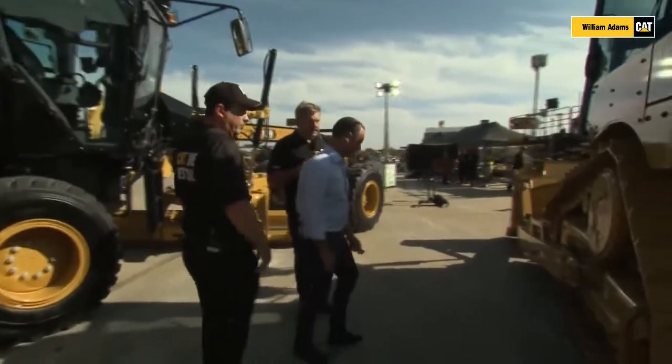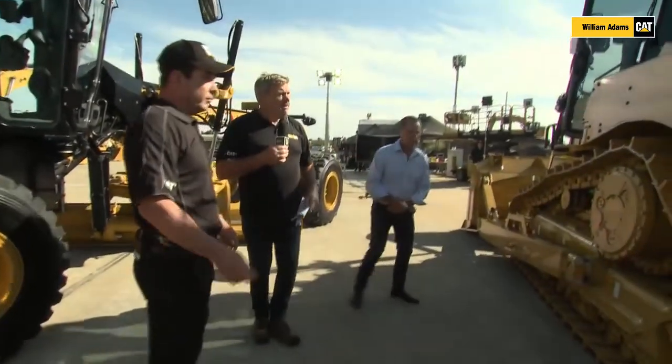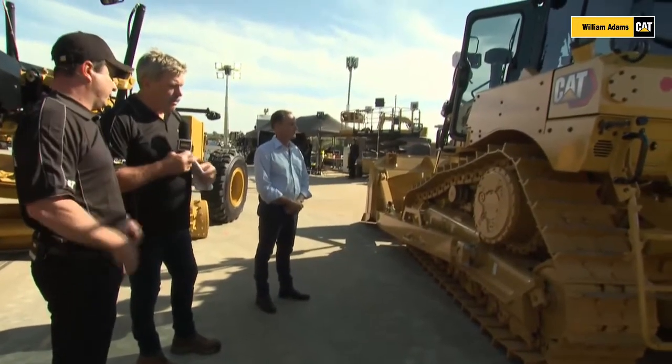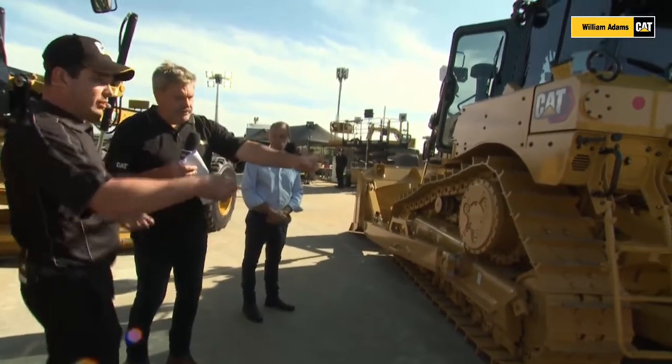Tell us about that safety step to get up and fill the diesel. Yeah, so most accidents happen when the guys are tired, and generally they're filling up the machine at the end of the day, so it's ready for tomorrow. Show us how to get up there.